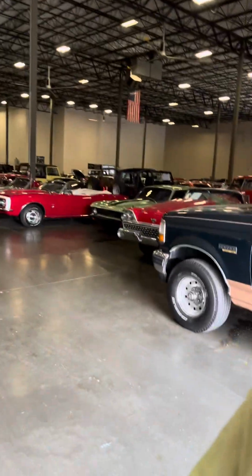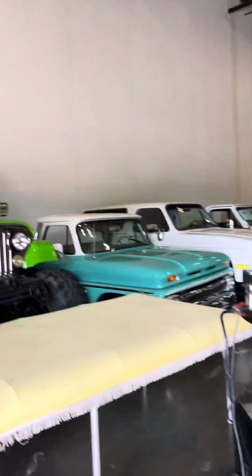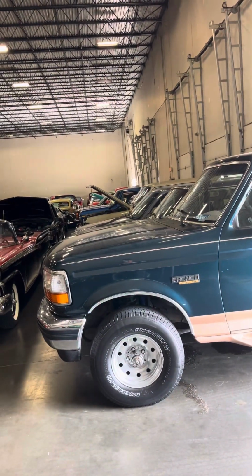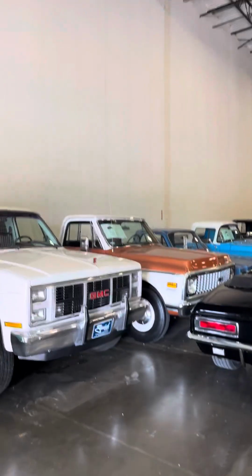What's up, everybody? Today's adventure is Streetside Classics in Nashville. It's just like that Streetside Classics by my house in Wesley Chapel, but this is the Nashville one.